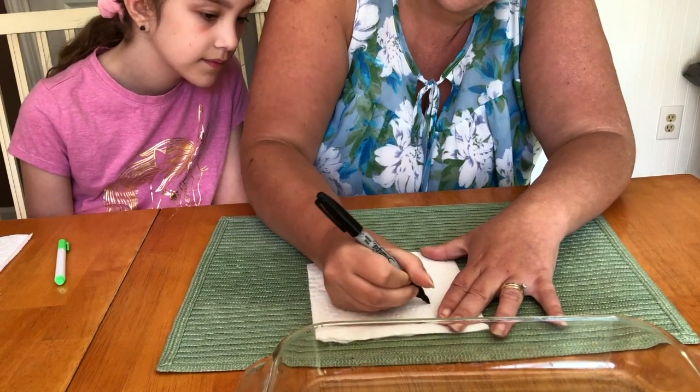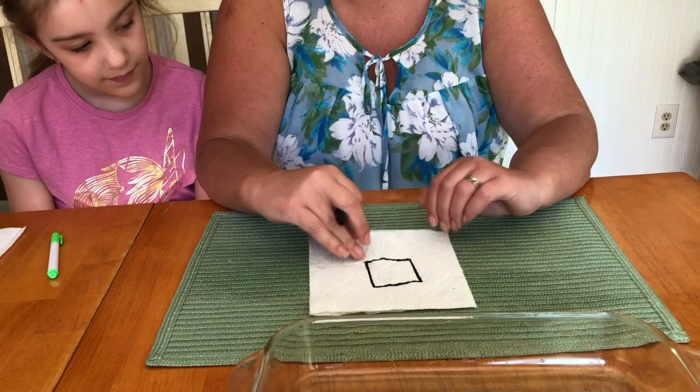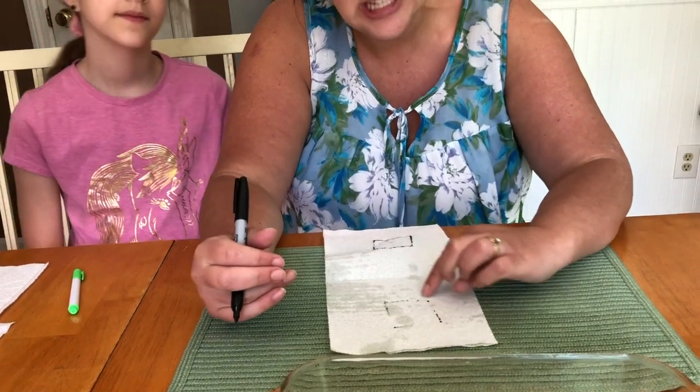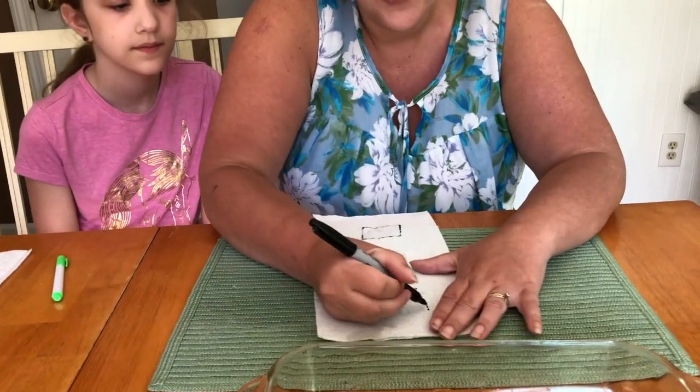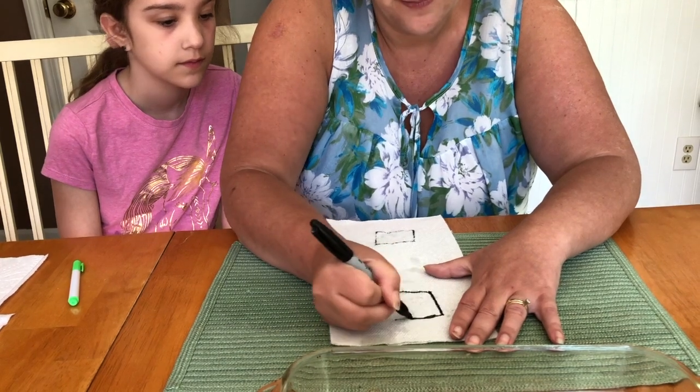Here's my square, like that. All right, so there's my square. Now, to make the magic part, you're gonna open up your paper towel and see how you can sort of see some of the lines of the square? You're gonna trace over those lines like this with your Sharpie again.